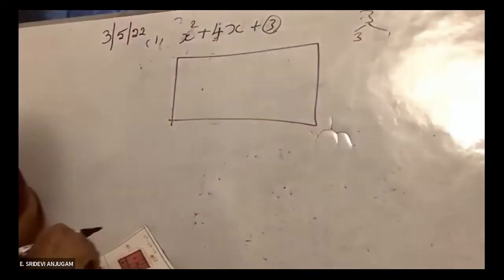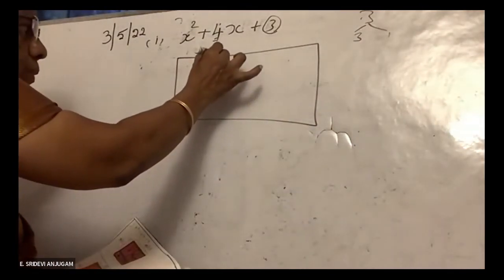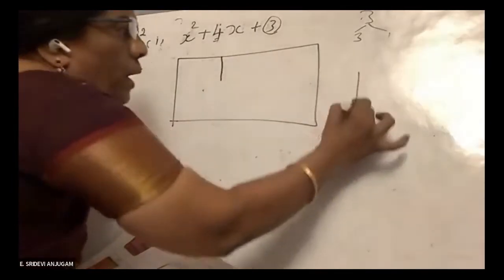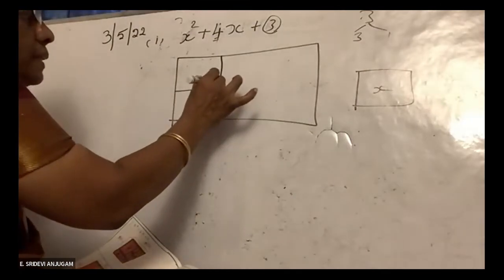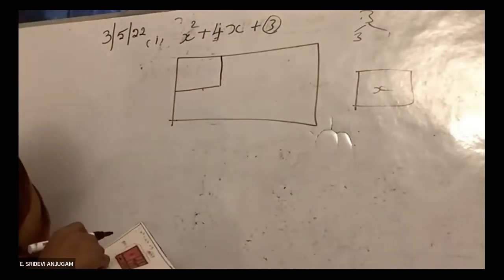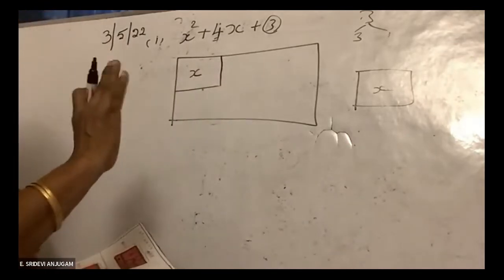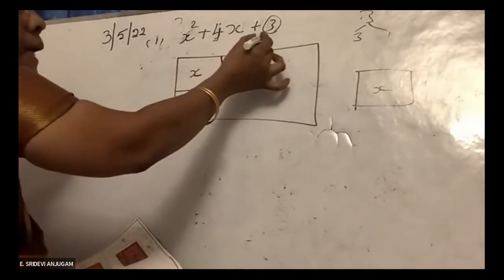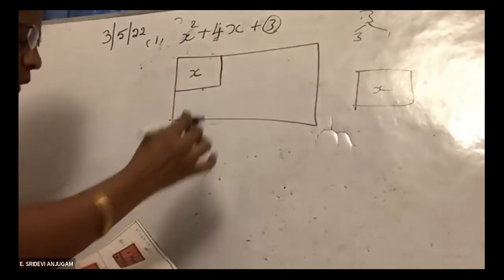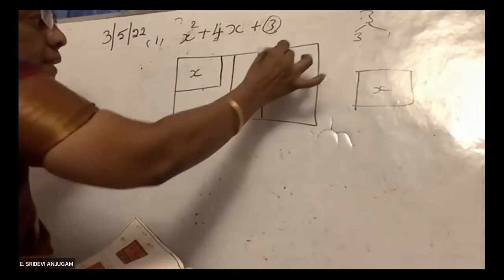3 and 1. So what we have to do, first you have to take this part as one square, this big square, this one is x. So we have to take it like this. We can draw, ask them to draw. No need to cut the first one, first method. First you have to take x, this one, and plus 3. So what we have to do, you have to draw rectangles like this.